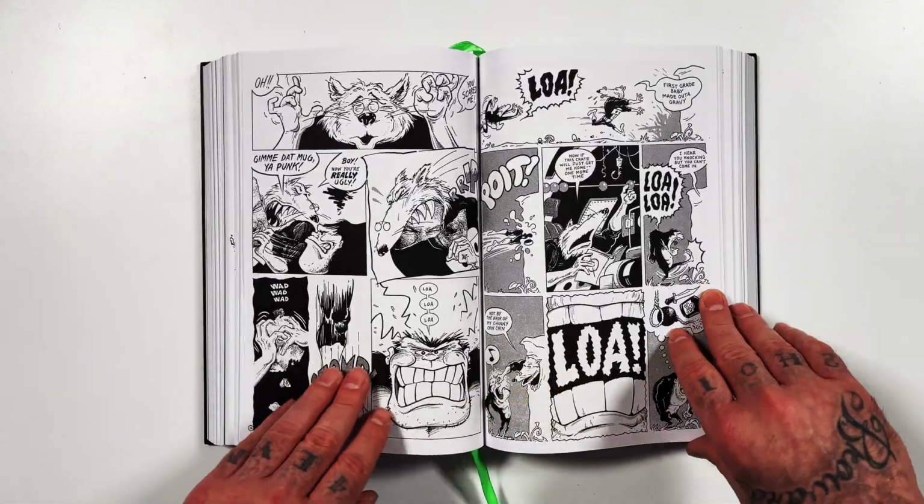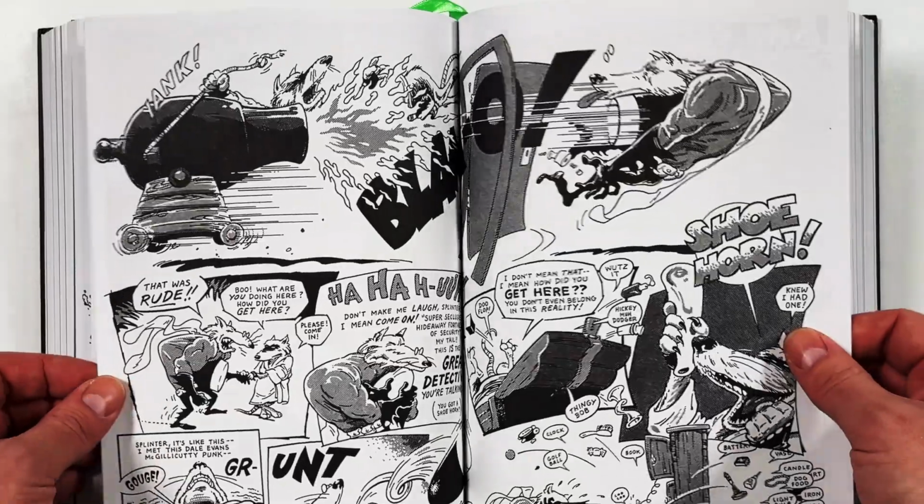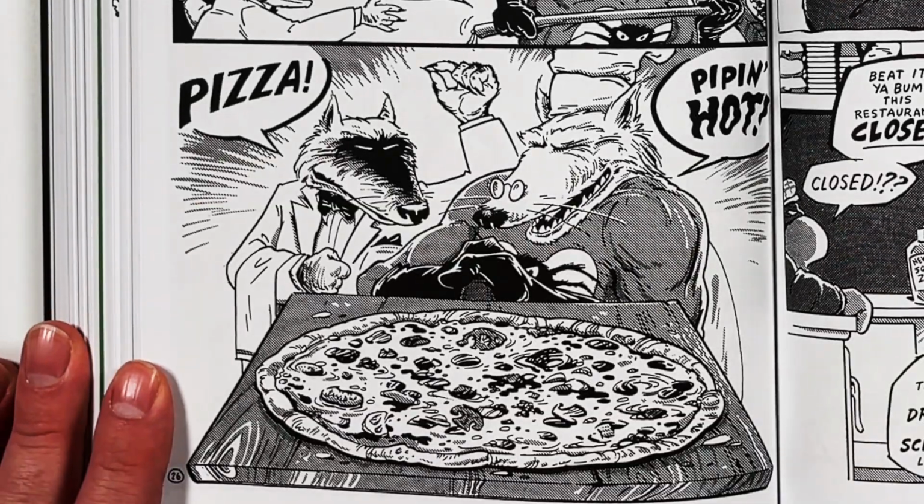But it's kind of super weird and cartoony. It's almost like Spy vs. Spy, introducing the pizza lore with the Turtles.